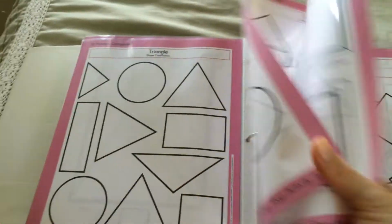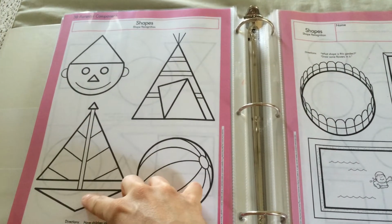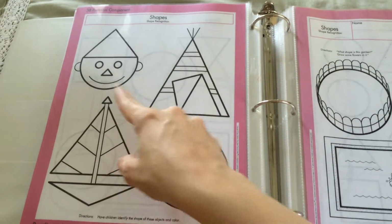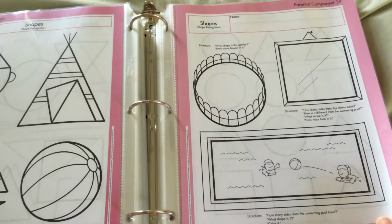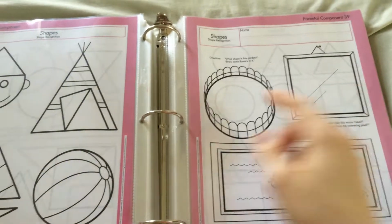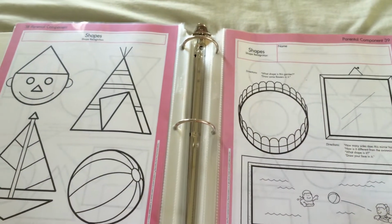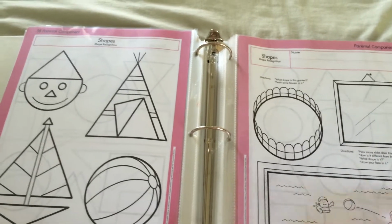So you go through your basic shapes, and then they can count how many triangles they see, or rectangles and circles and these various things. They also can draw pictures of things inside. So flowers, I think, are here. Draw your face in here. They ask them how many sides the pool has.